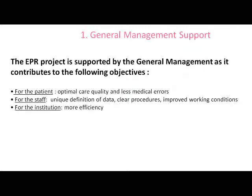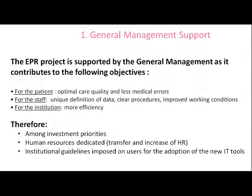And the reason is because the deployment of an electronic patient record contributes to numerous objectives. For the patient, optimal care quality and less medical errors. It's obviously very important. For the staff, it's a unique definition of data, which is important when you work on several locations, with clear procedures, improved working conditions. For the institution, it means more efficiency. So therefore, among investment priorities, it's really at the center, with human resources dedicated and institutional guidelines imposed on users for the adoption of the new IT tools.